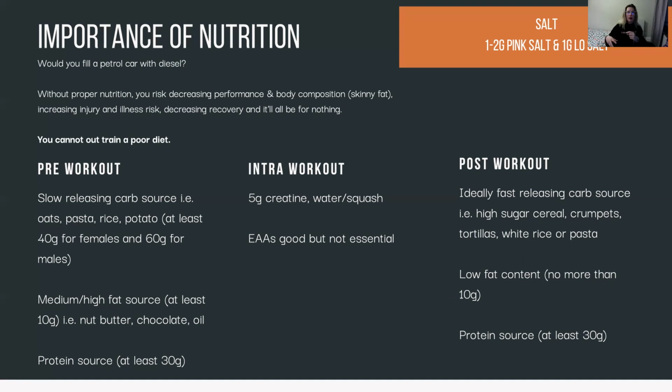If you are training in the evening, what I would generally try and recommend is have a Squares bar immediately after training and then go home and have your dinner. And that will just help replace your muscle glycogen stores. And then of course you want a protein source, at least 30 grams, just because it is the building blocks of life and you want to basically repair the muscles that you've beaten up doing your workouts.